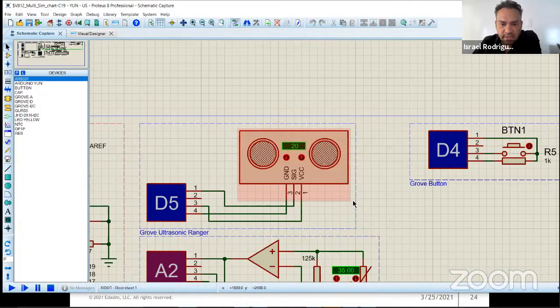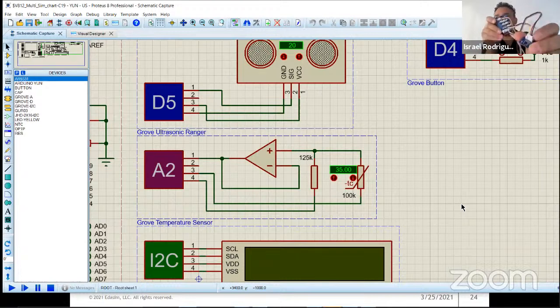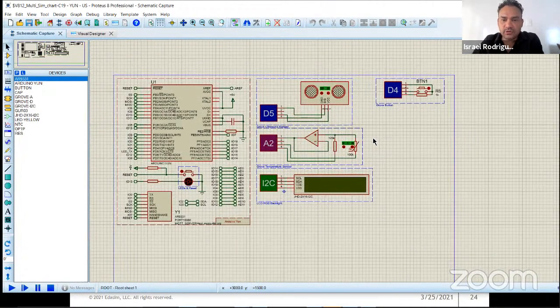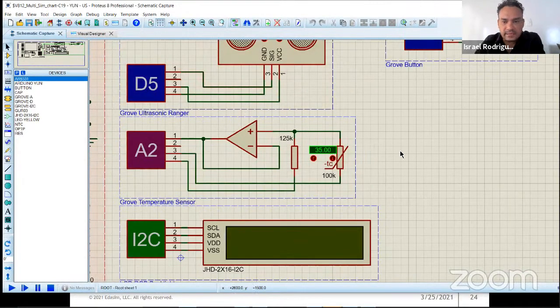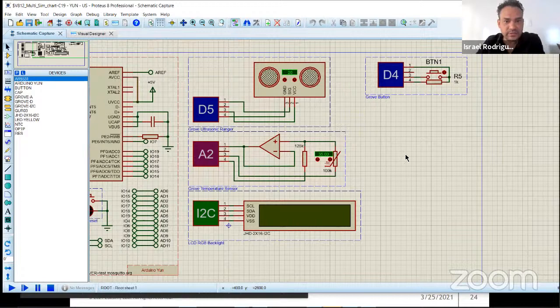If you see, the same ultrasonic ranger, the same temperature sensor that I show you. I don't show the temperature sensor, sorry, it is a thermistor-based temperature sensor, this one here, and the LCD display. And here, if you see the push button, the idea is the following: if the distance is less than 15 centimeters, I can click the push button, and they send this temperature information to the cloud.